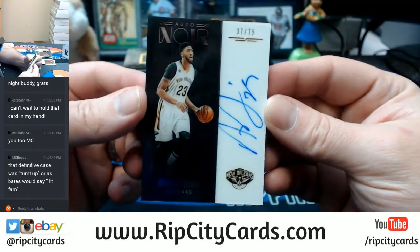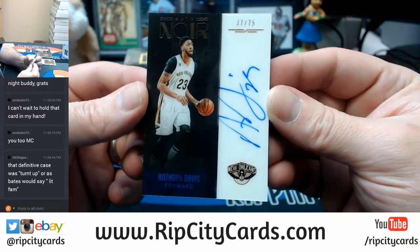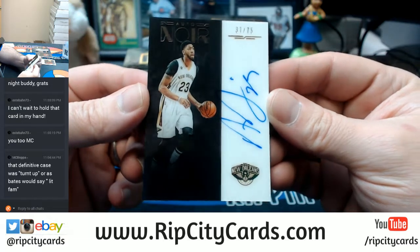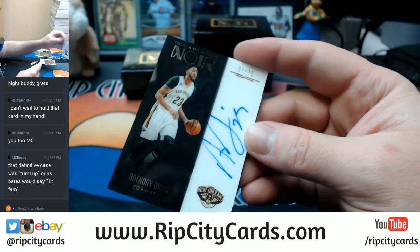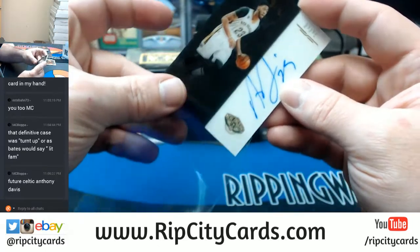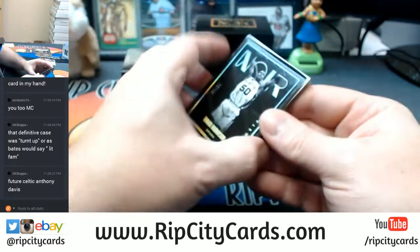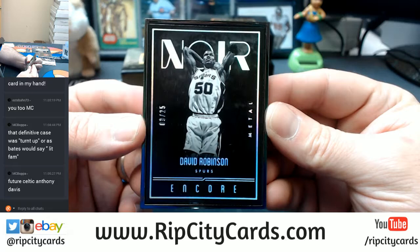Acetate, 37 out of 75, Anthony Davis. It's a good card. The acetates do it for me. If I'm going to be real, they do it for me. And frame 9 out of 25, metal David Robinson Encore.